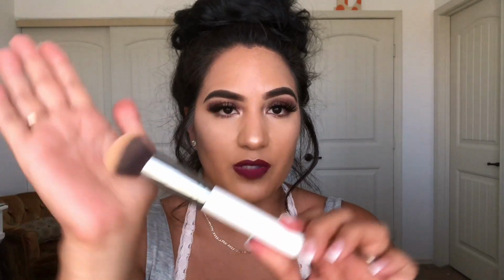Last but not least is Morphe's. This one was in another set, you guys. I will link that down below as well. I don't remember how many came in it, I gotta check. But this is a full set of only contouring brushes, but I do not use it for contouring because I will be showing you the ones that I use for contouring in a minute. This is another foundation brush that I use. Like I said, a different purpose for this brush. It's such an amazing brush. I really, really like it.